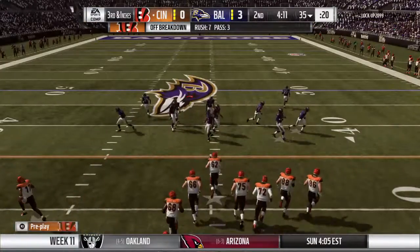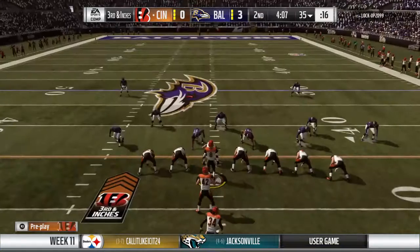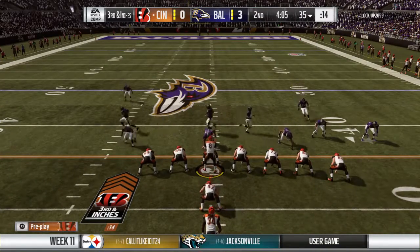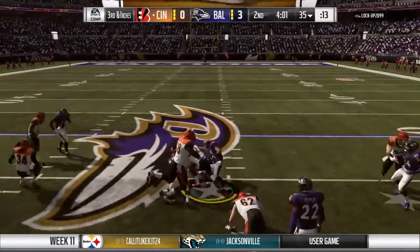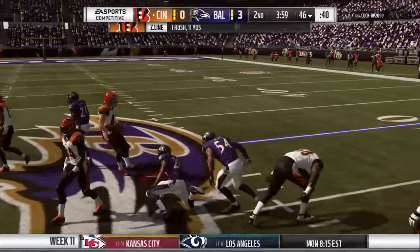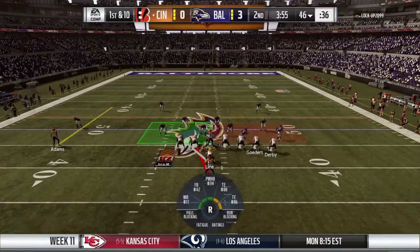And how about the dime look here? 6 DBs on 3rd and inches. Daring them to run the ball. They go with a fullback line. And he slips up past the 45 before being tackled. It's a Bengal first down, a pickup of 11.